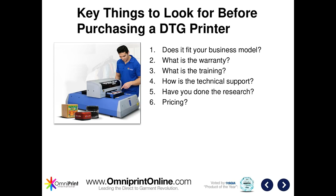So understanding what the warranty is. With ours, depending on the printer you buy, generally it's a 2-year warranty. In a lot of cases it's less, so you're not going into a year and then having to maybe spend $2,000 or more to update your warranty after 1 year. So you find out what the warranty is, obviously, and what it entails.